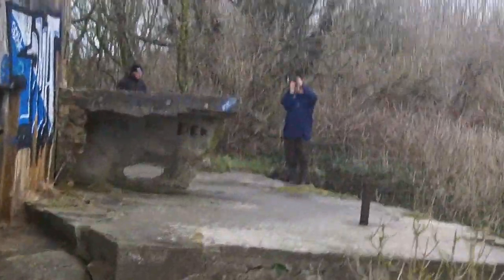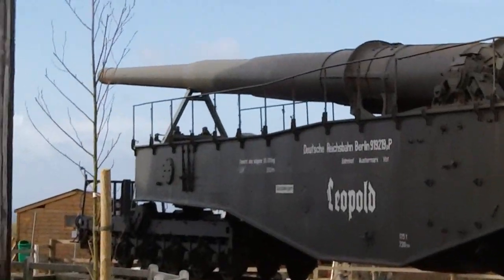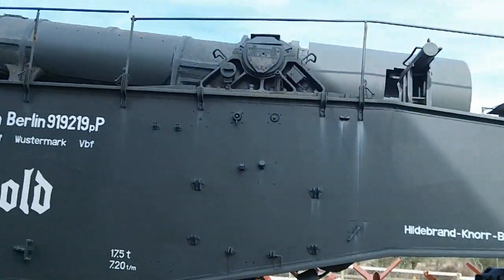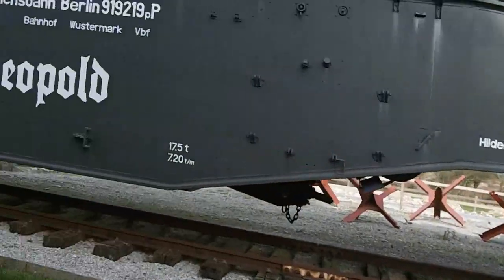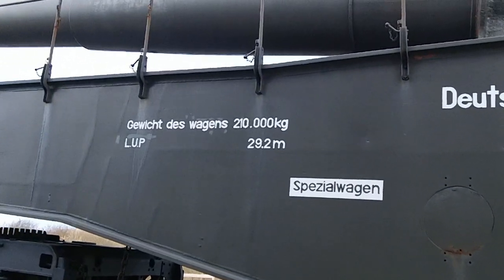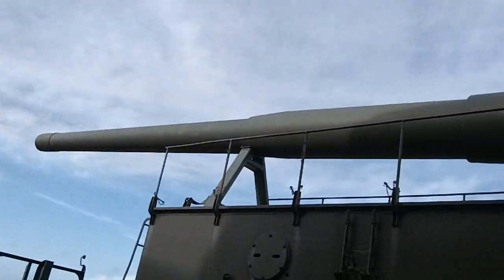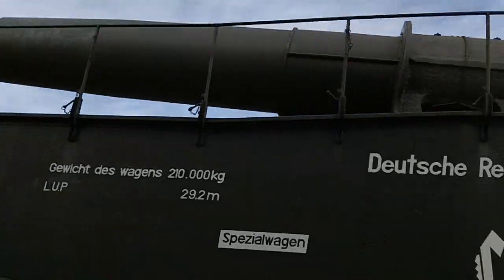There's Lars filming away. Now that's what you call a gun, look at that. Huge. I'll get you a better look of it later on. So here's a close-up of one of the biggest guns you'll ever see in your life. Look at the size of that. You can imagine that on the railway line in Berlin, look. 210,000 kilogram, 29.2 meters long. Wow. And they still lost the war. They still lost the war. They had that gun and they still lost.